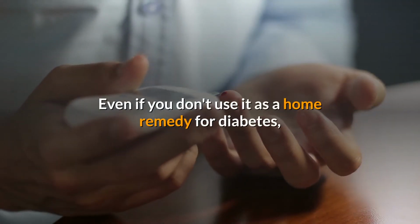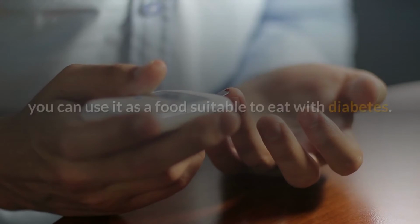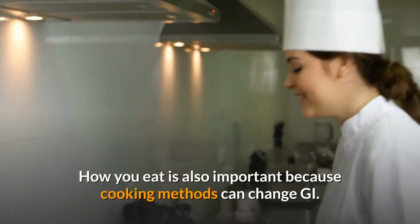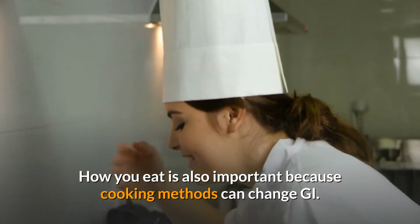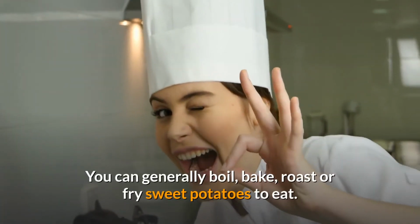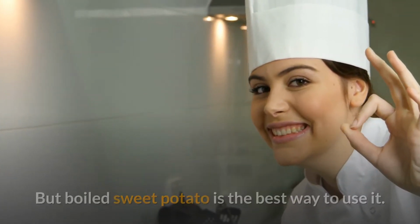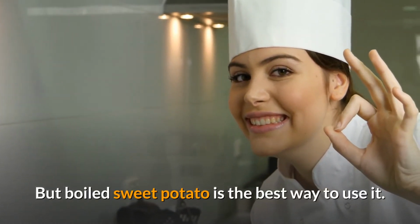Even if you don't use it as a home remedy for diabetes, you can use it as a food suitable to eat with diabetes. How you eat is also important because cooking methods can change GI. You can generally boil, bake, roast or fry sweet potatoes to eat. But boiled sweet potato is the best way to use it.